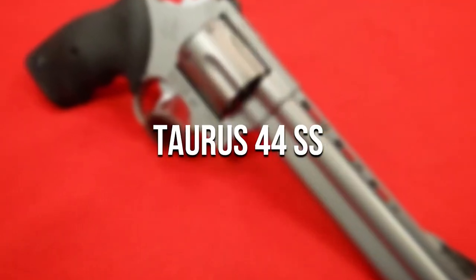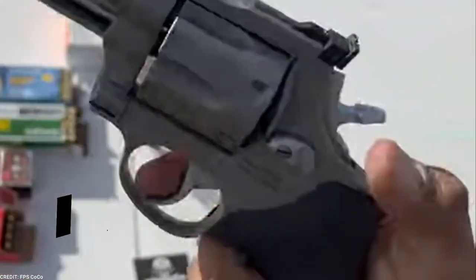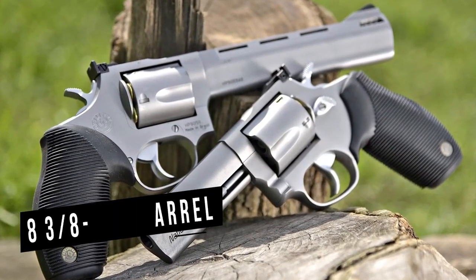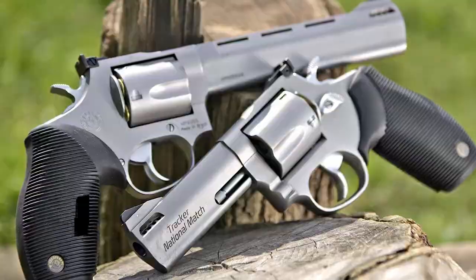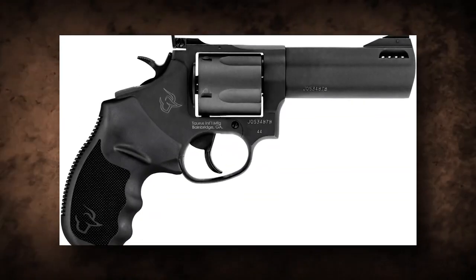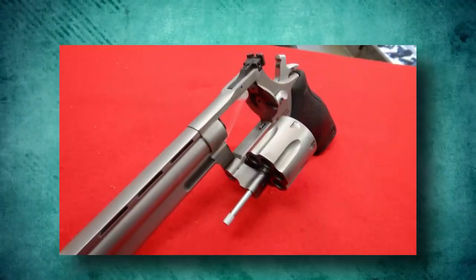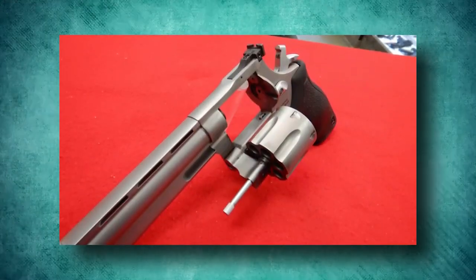Taurus 44SS. The 44SS is a double-action revolver with a 4-inch, 6.5-inch, or 8 and 3/8-inch barrel that resembles a Smith & Wesson Model 629. The Taurus and S&W were both owned by the same parent firm. Therefore, designs and tooling were shared. That is why the pistol can lawfully be labeled as a 629.